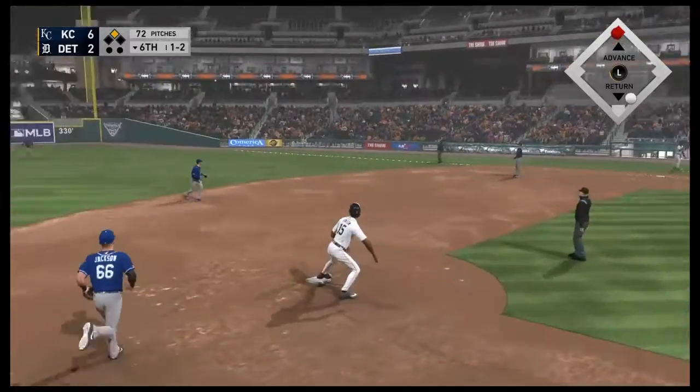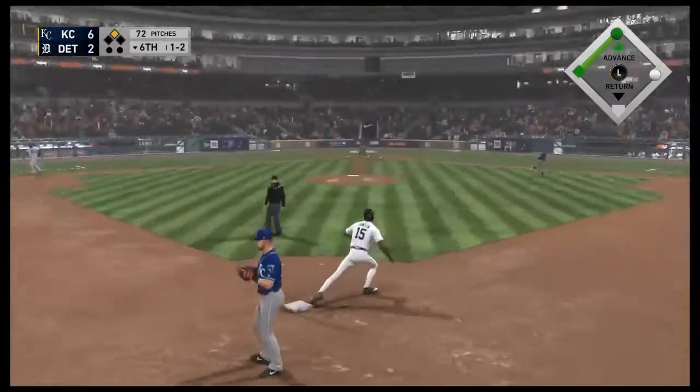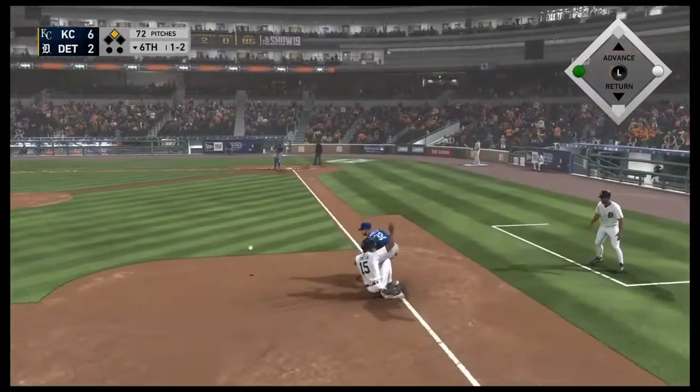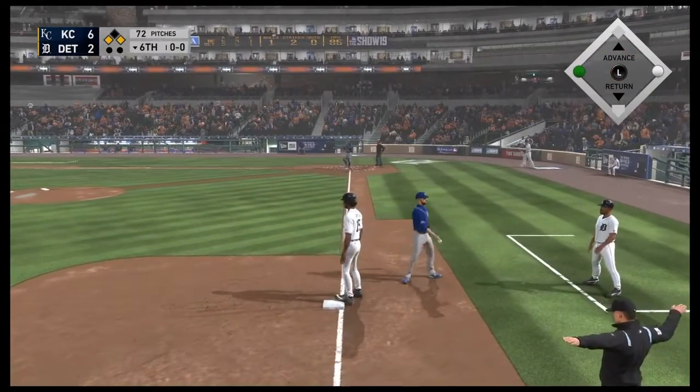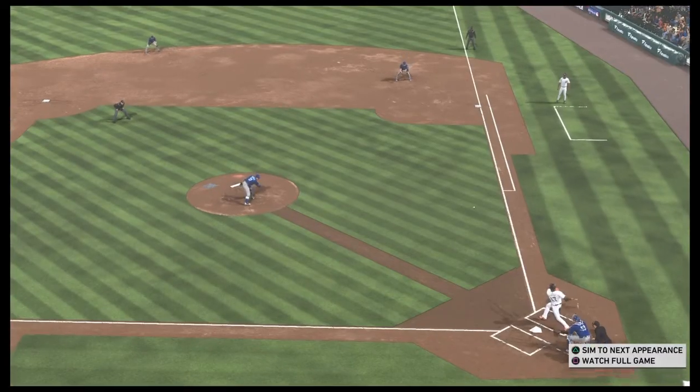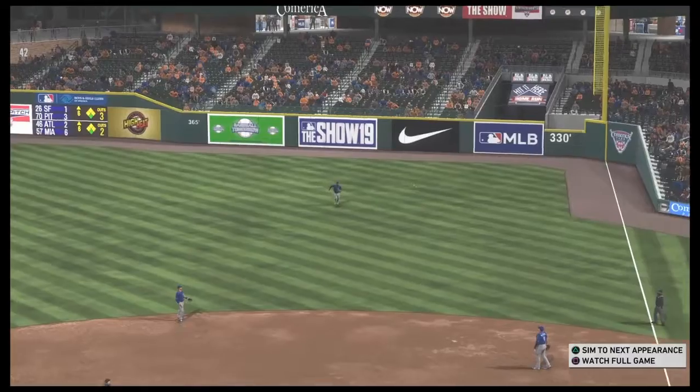Line to the right side. Oh, and this kicks right off of him. On the bag, right here, on the bag. The relay throw, and he is in there. Hey, this has the makings of being a pretty big inning, D-Roll. Leadoff double, now a base hit, and all of a sudden we're looking at 1st and 3rd.